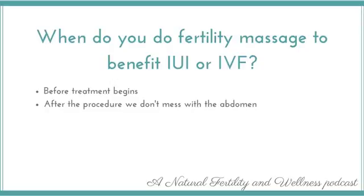So it would be good for both parties before either IUI or in vitro. But after, basically because the baby is now implanting, you could do energy work, but we don't mess with the abdomen until really the second trimester. I'll do some light massage on the arms and the legs and relaxing things, but none of the deep work that I would do at the end of their pregnancy.